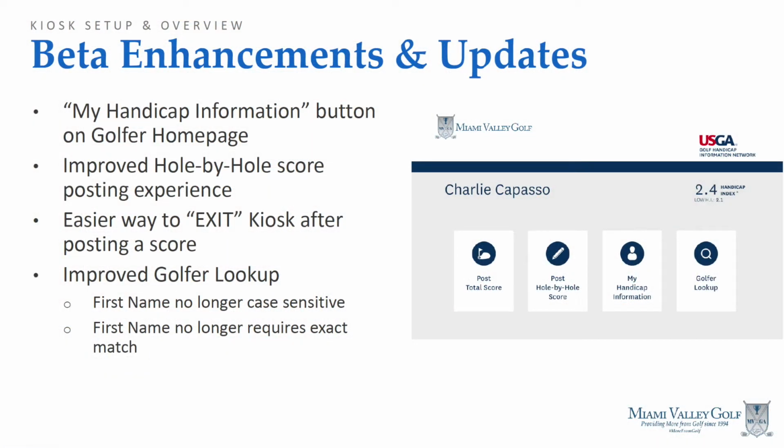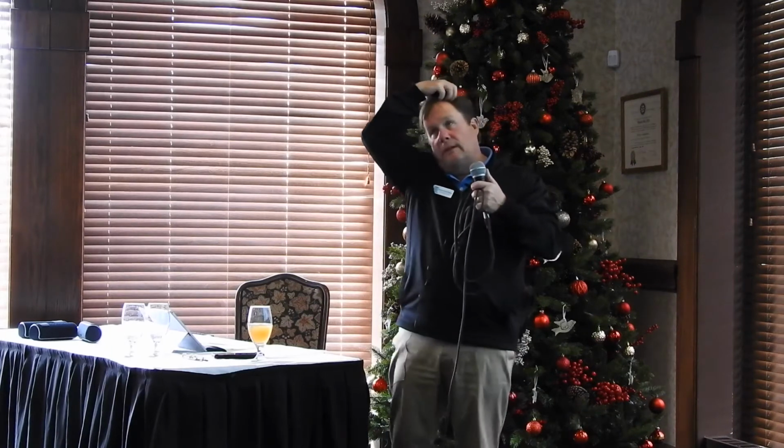My handicap information is going to get better, improved hole-by-hole experience. There were a lot of clicks to go from one screen to the next. And the old stuff, golfer lookup, some of this first name no longer case sensitive. If you had a Robert and a Bob, and you were trying to find that person who is a member at XYZ, there is some AI built into that that's supposed to help you find that. Because in the past, if you didn't have the name exactly right, you weren't finding it.